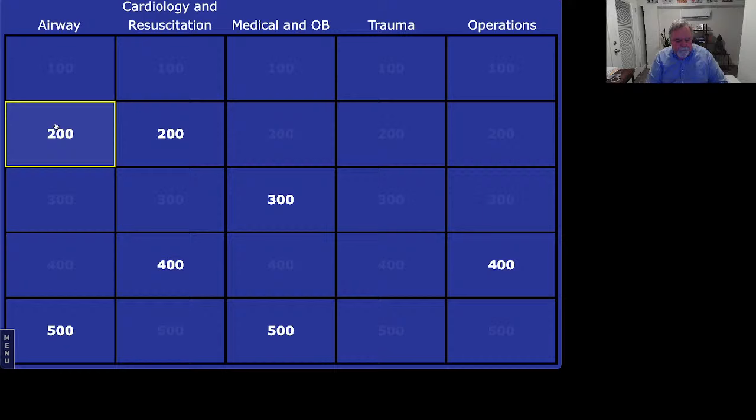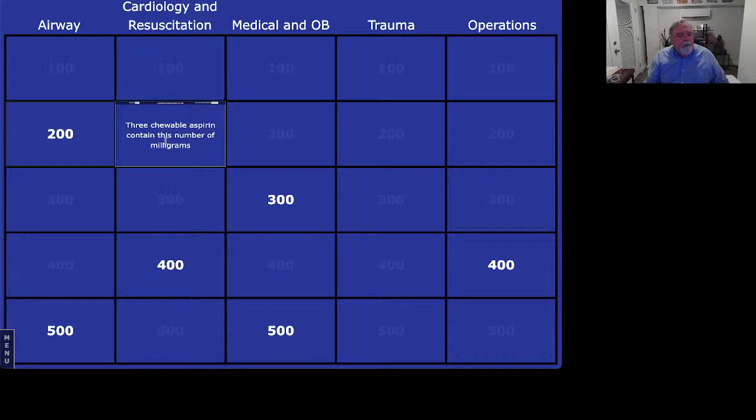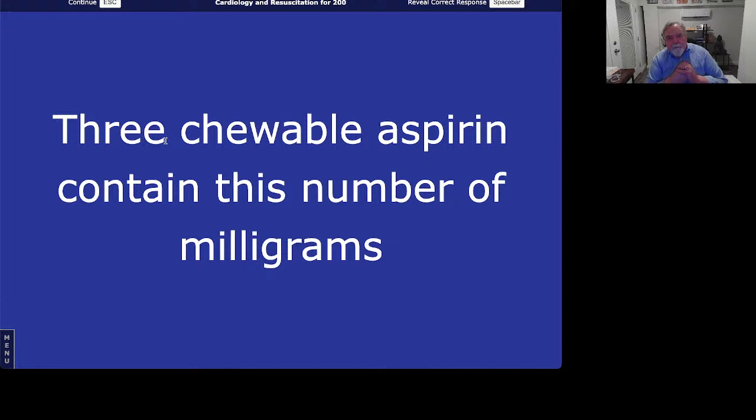All right, so there's airway for 200. Let's go to cardiology and resuscitation. Three chewable aspirin contain this number of milligrams. Now, I could have said 2 or 4, but anybody could have said 2 or 4. I want to test your math here. Three chewable aspirin contain this number of milligrams.